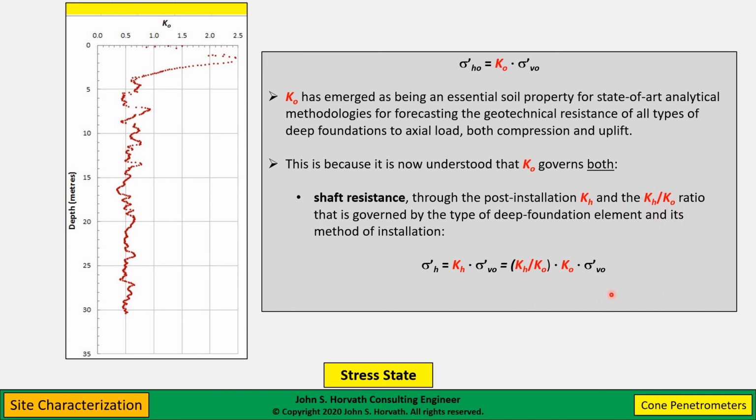So this is really nowadays, and you can see how it relates here to sigma H bar, effective horizontal earth pressure. The KH-KO ratio has evolved in recent decades to really be of critical importance to all types of deep foundations. But in addition to shaft resistance, I will show you later in this presentation that, believe it or not, lateral stresses, as reflected in K sub O, also control the toe resistance of all types of deep foundations. So this is why I'm emphasizing the importance of K sub O, and of course the great benefit that you can estimate K sub O based on cone penetrometer sounding.